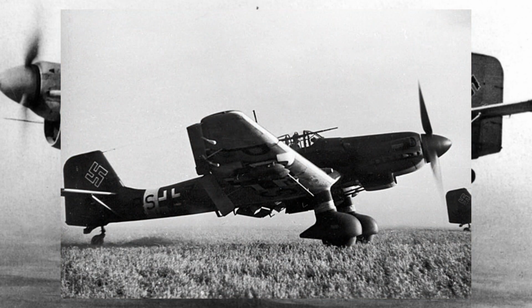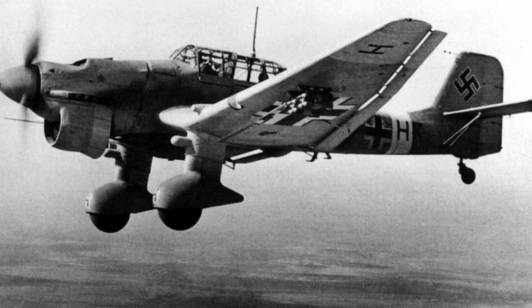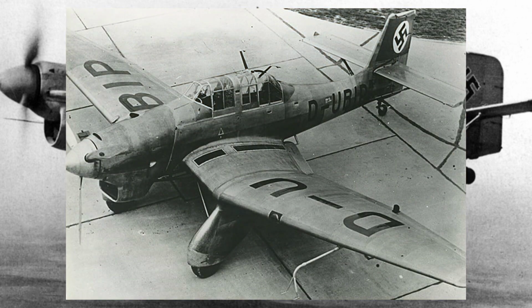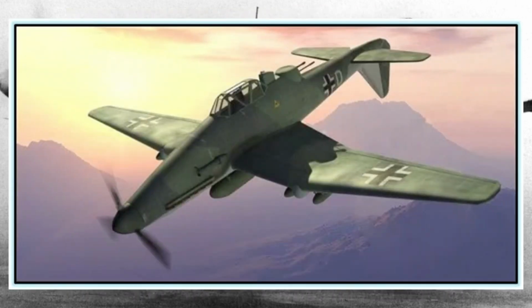Because today, we're diving into one of the strangest and most ambitious aircraft designs Nazi Germany ever put on paper. Imagine a World War II dive bomber with a tail that could rotate mid-flight. Sounds insane? It was, but it also almost happened. Welcome to the story of the Junkers Ju-187, a mysterious, futuristic, and ultimately doomed successor to the infamous Stuka dive bomber.